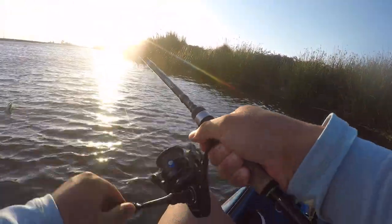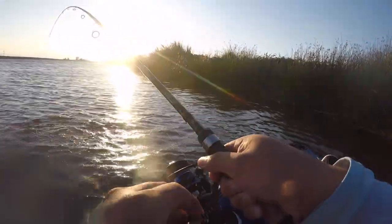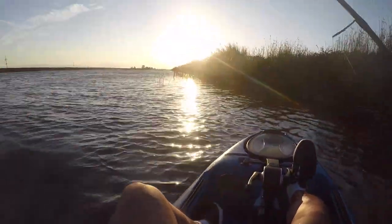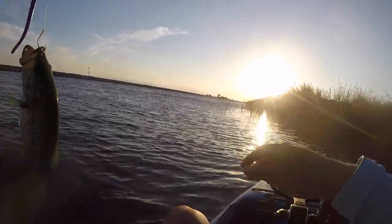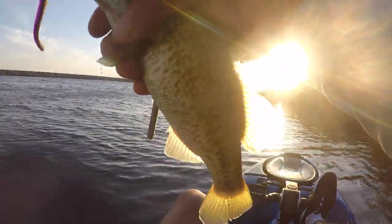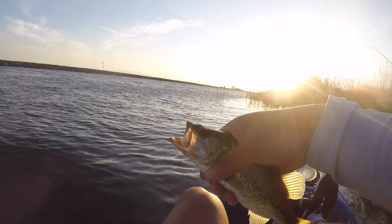There's one. It's another squeaker McGee. But you know what? I'll seriously take anything. It's just been so freaking tough, man. Even a fish like this sort of makes me happy. I mean, not really, but it seriously does beat catching nothing at all.